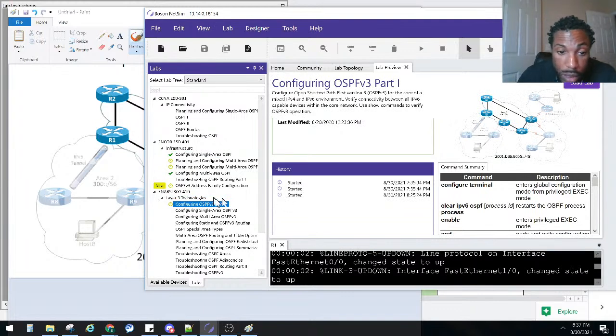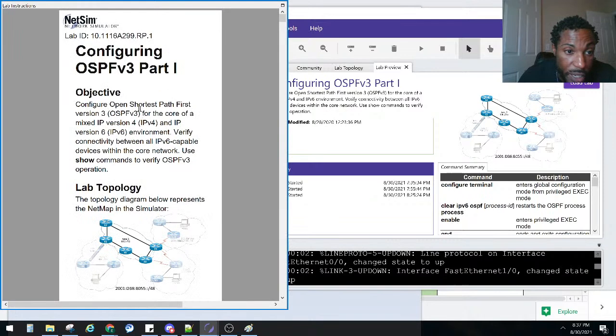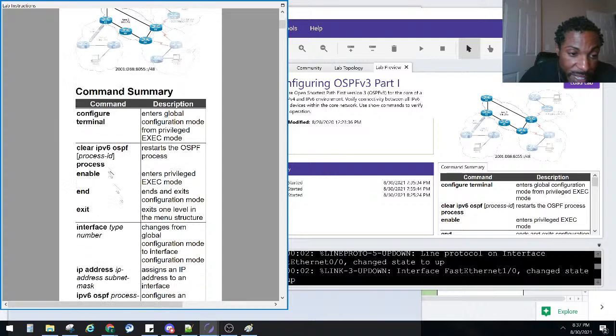So let's go ahead and get started with this lab instructions here. Configure OSPF version 3 for the core of the mixed IPv4 and IPv6 environment. Verify connectivity between all IPv6 capable devices within the core network. Use show commands to verify OSPF version 3 operation. Again, we're going to be working with these 5 routers in the middle. Don't get hung up on these other guys, they're in the cloud and they've been ghosted, as you can see. These are some basic commands here that we'll be working with.